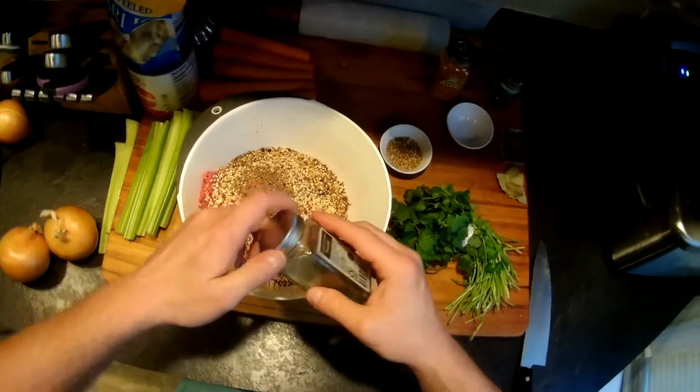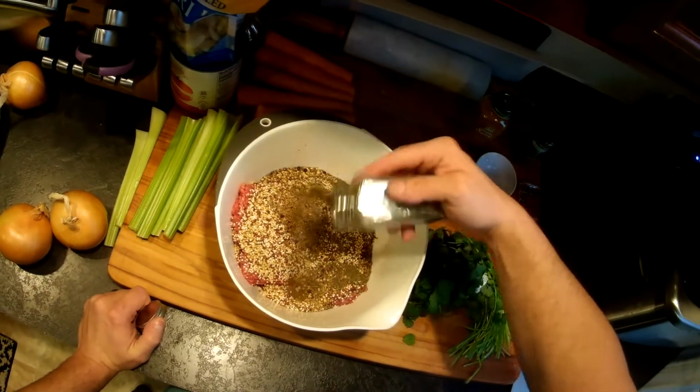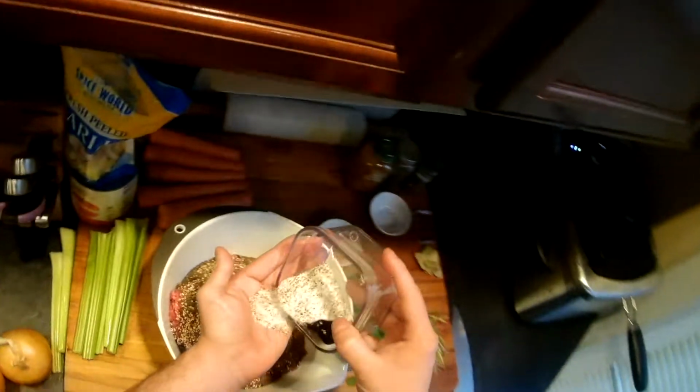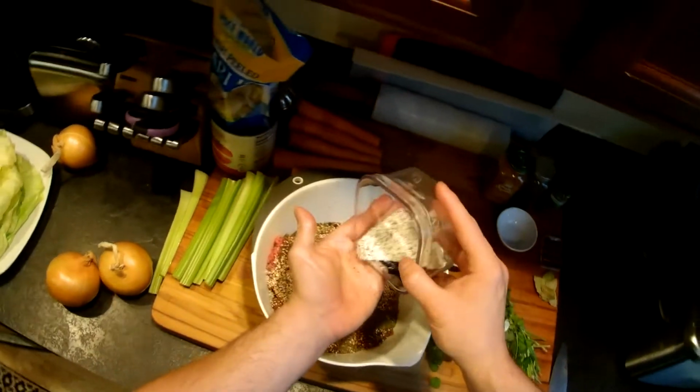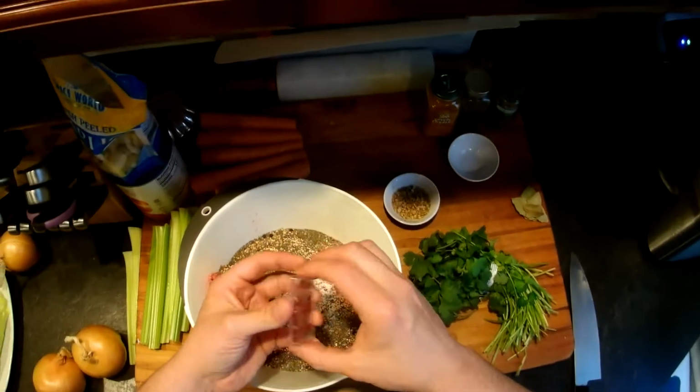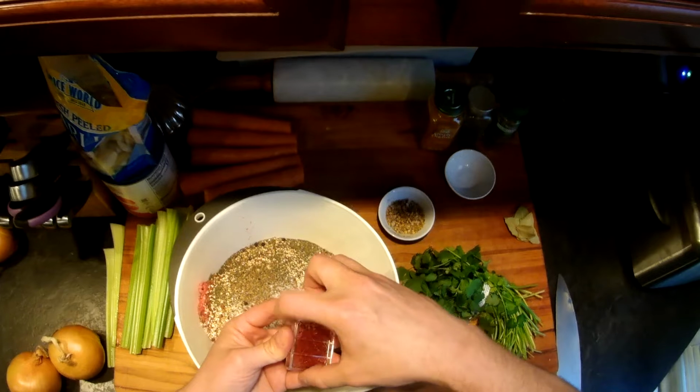Next is going to be dry dill. This is already a little strange to me because those first two don't go with this. But again, I was kind of going by the seat of my pants here. Just a little bit of a confession, I didn't test this recipe before I shot the video. So a little bit of salt and pepper.